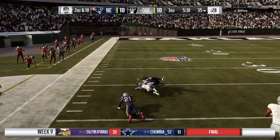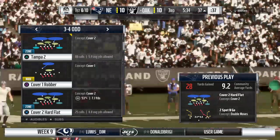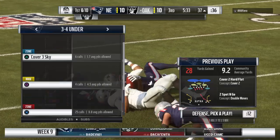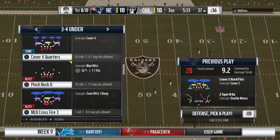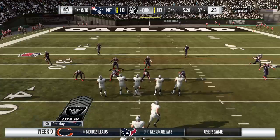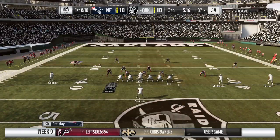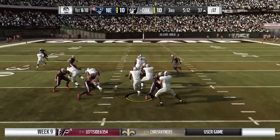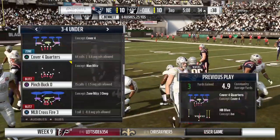Carr. Wide open, Amari Cooper. And they'll get this well past midfield before being stopped just before the 35. A really good pickup of 28 yards. Carr now, 10 of 16, throwing the football. It's first and 10. And they'll run it here. And he'll get three down to the 34-yard line.